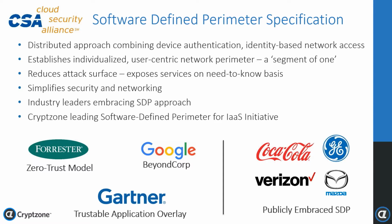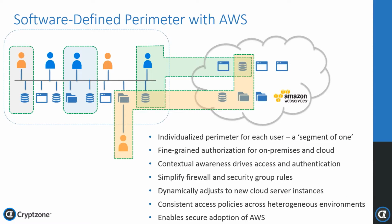Leading organizations like Google are talking and publishing about it, and enterprises like those shown in the lower right are publicly embracing and talking about using the software-defined perimeter underneath the Cloud Security Alliance umbrella. And I'm very proud that CryptZone is leading the software-defined perimeter initiative, studying, researching, and publishing how this architecture can be used to better secure infrastructure as a service platforms. So let's talk about what this SDP actually is.